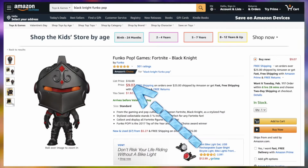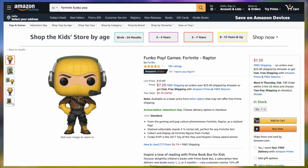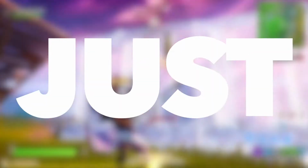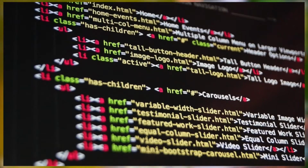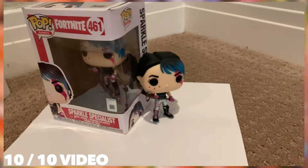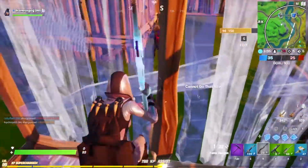Like, a lot cheaper. For example, right here, we have the Raptor, a $20 item shop skin, whose figure is only being sold for $7, just over a third of the price. It's just odd that in this day and age, it costs more to buy the license to use a piece of digital code than it is to outright buy a high quality physical version of that same item. I mean, I'm just glad that I got my Black Knight figure. I proved all those OGs wrong who said they would never have a rare skin.